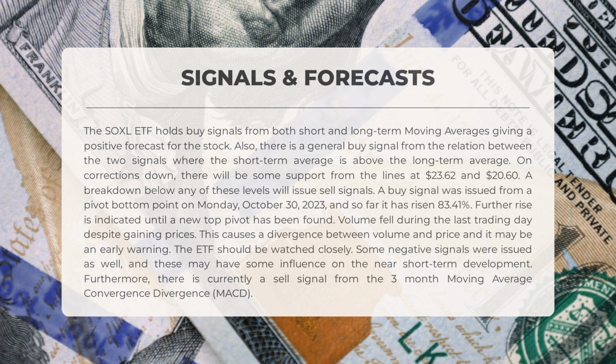Furthermore, there are some negative signals to consider, which may influence the near short-term development. Additionally, the 3-month moving average convergence divergence, MACD, currently indicates a sell signal.